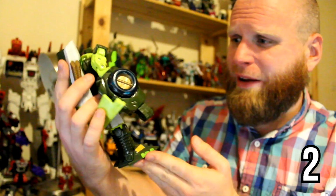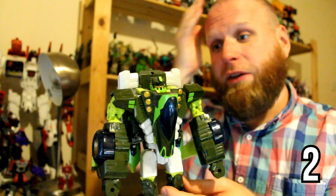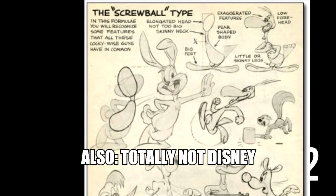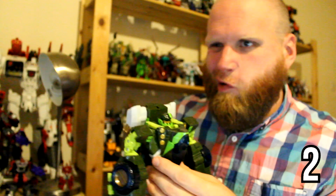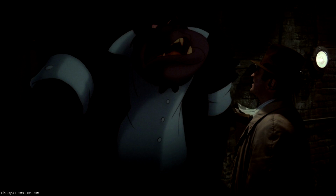Just so archetypical. I remember seeing a style guide for Disney, because all the characters are drawn from templates. Bugs Bunny was the screwball character, which really shatters the illusion. There was one called the heavy pugnacious type, who would be like the bouncer at the club, or the policeman. You know, like the gorilla in Who Framed Roger Rabbit.